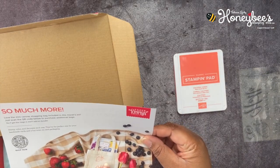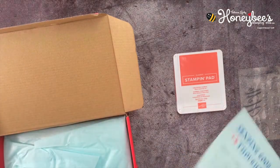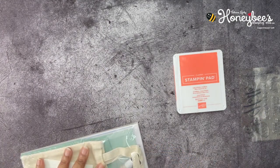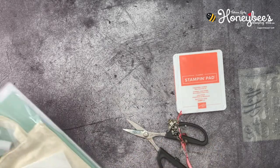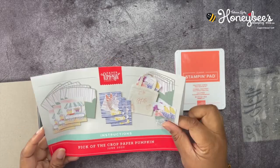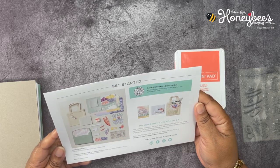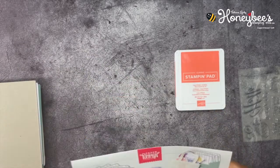Okay, it's probably just reminding us about the canvas bags that you can purchase separately, then notifying you about the kit for next month. Let's see what's in here. So we get one bag in our kit. Let's get our scissors here. Come on, scissors. Do your job. So get this opened up. Pick of the Crop Paper Pumpkin, June 2022. Okay, so far so good. Let's see. Coordinating colors: Blackberry Bliss, Cajun Craze, Calypso Coral, Crushed Curry, Garden Green, Night of Navy, and Soft Succulent. And here is everything that will be in the kit and a couple of alternates that Stampin' Up came up with. All right, let's get into it and see what we got.